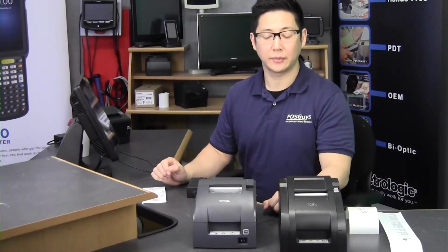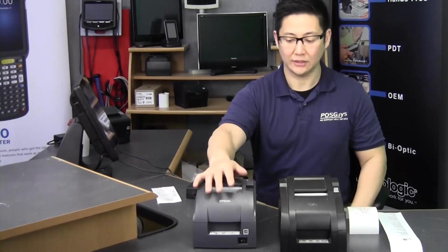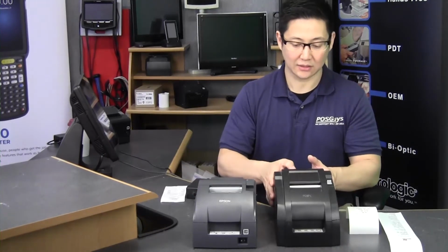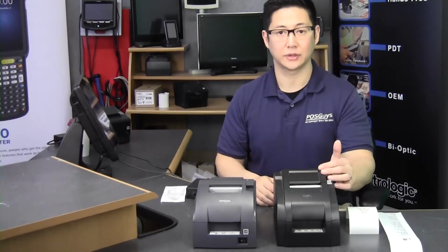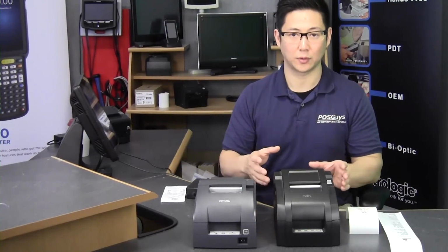For Windows, primarily you're going to use Epson or Epson emulating printers. So this is an Epson TMU220. It's the most common of all the impact printers that we sell. This is a POSIX impact. It looks very similar to the Epson, and in fact the way that it prints is exactly like the Epson. So that's why it's called an Epson emulating printer, because it'll print in the same format.